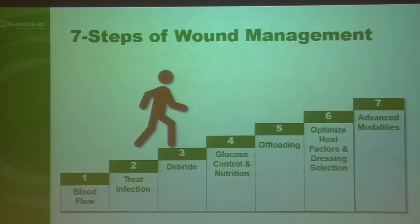So today, I want to spend some time focusing on what we've come down to, 7 steps of wound management. We initially had it as 7 steps of wound healing, but not all wounds end up healing, unfortunately. So this is really more of a process as opposed to a result-targeted process. We're looking at making sure that all of our centers follow a certain standard of care.